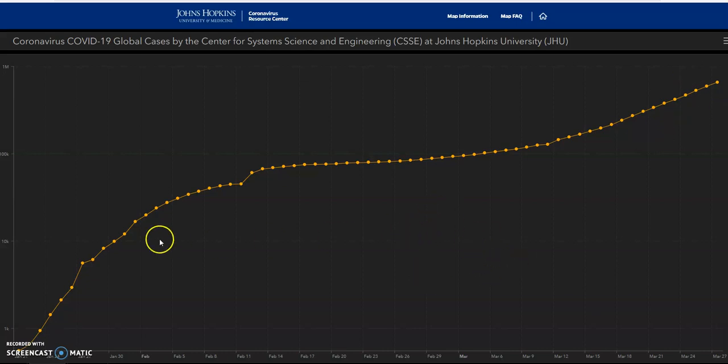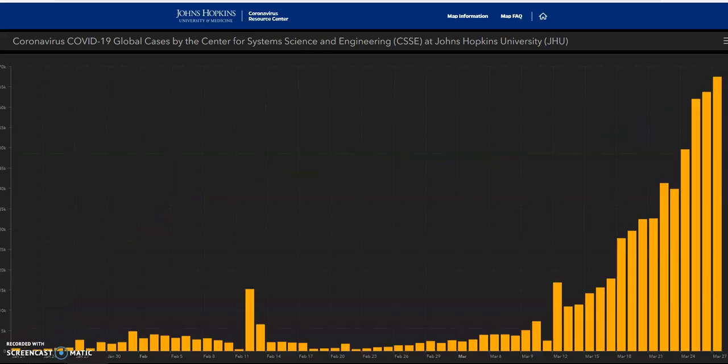All right, so this is coronavirus global cases from Johns Hopkins, okay? And going back to January, you see a big up spike. This was mostly China, right? Then it flattened, and now a big increase again. Until we can start seeing this flatten again, it's going to be very hard for the stock market to price in good news.